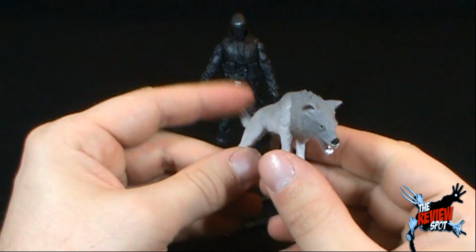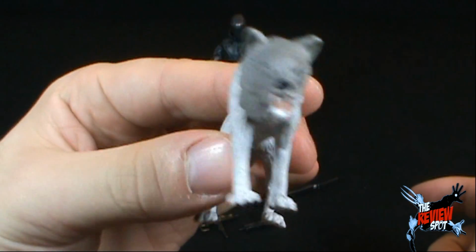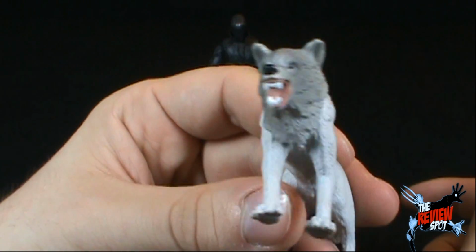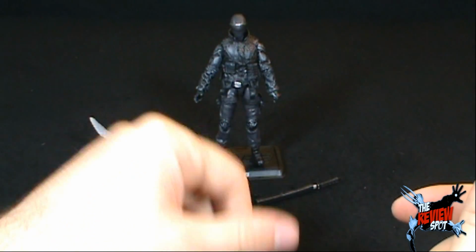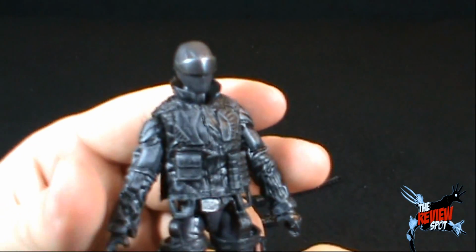So far so good. I like that. Nice detail actually as well on Timber. They've colored in the inside of his mouth, his teeth, even his eyes are colored. So way to step it up. Put him down. And we'll have a look at Snake Eyes here. I'll probably talk about the other accessories as we go through them.